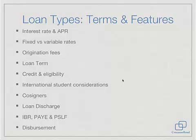You'll hear these terms, IBR, PAYE, PSLF, a lot of them kind of bandied about in the same breath. These are all government programs available to holders of government loans. IBR is income-based repayment. As of July 1st this year, the way it works is that your payments are capped at 10% of discretionary income if your income is at 150% of the poverty level for your household size. I believe for a single individual, it's about $17,000.